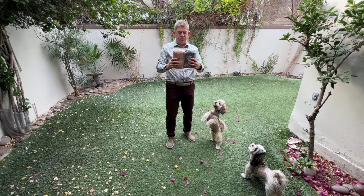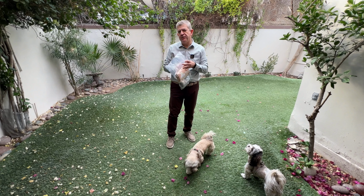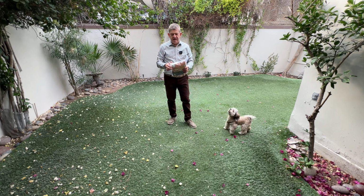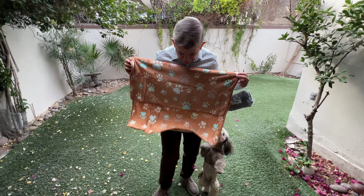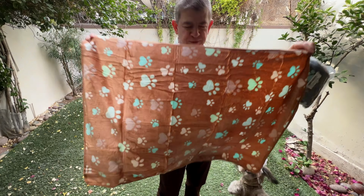Hi friends, let me show you these new pet blankets that I received for reviewing purposes. They are 41 by 31 inches, so they are big enough for your pets to use in different situations. Let me show you first. They are really soft. They come with these paw drawings that I think are beautiful.